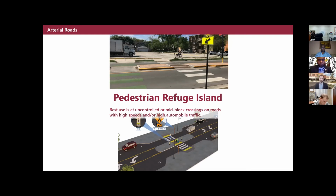These are typically in these wide multi-lane roadways where you don't want to be having someone standing in the middle of the road waiting for a gap or standing in the turn lane. Instead, you give them a place that's designated for them and they're able to cross. And this also promotes pedestrian safety and has a proven benefit.